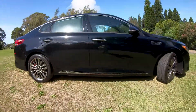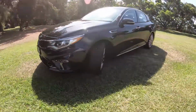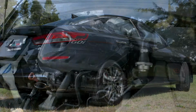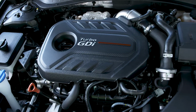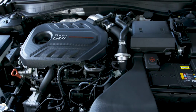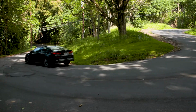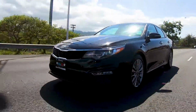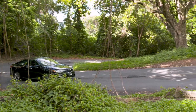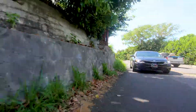The Optima exterior receives an update for the 2019 model year with new front and rear bumper designs, some changes to the high-tech headlights, and revisions of the taillights. Perhaps more importantly, the engine compartment welcomes some reinforcements with an optional 2.0-liter turbocharged four-cylinder engine, which produces 245 horsepower. The power runs through a six-speed automatic to the front wheels. With this combo, the 0 to 60 time is a quick 6.7 seconds. With the relatively small engine, the average fuel economy is a reasonable 24 miles per gallon.